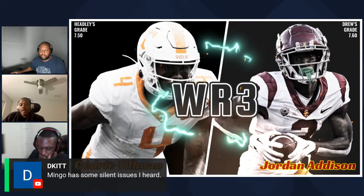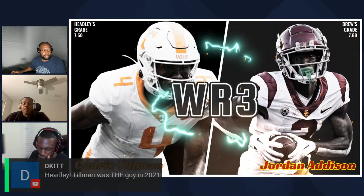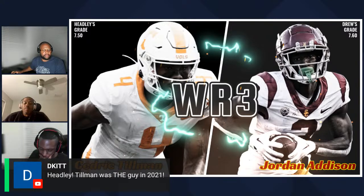When I watched him, like I said earlier, Downs stood out to me, and Tillman, he was my wide receiver 3 from last year. And I know he got hurt this year, but I couldn't move him off that spot because he didn't do anything to hurt his stock other than getting hurt. His ability to win deep, stack receivers, his ability at the top of his routes to cut back, come back on the hitch, come back on the comeback.